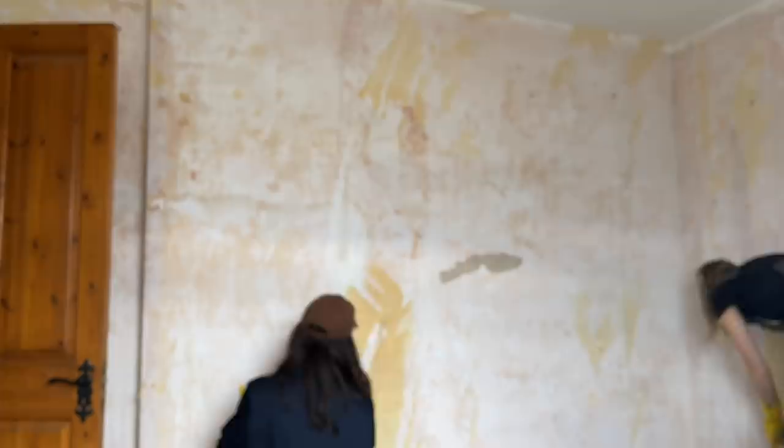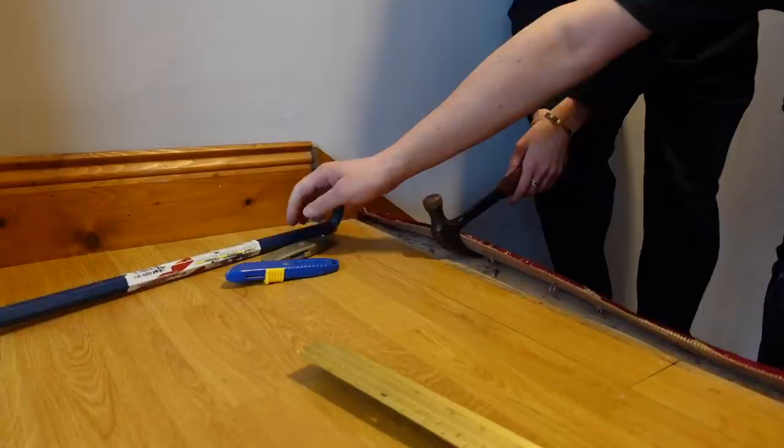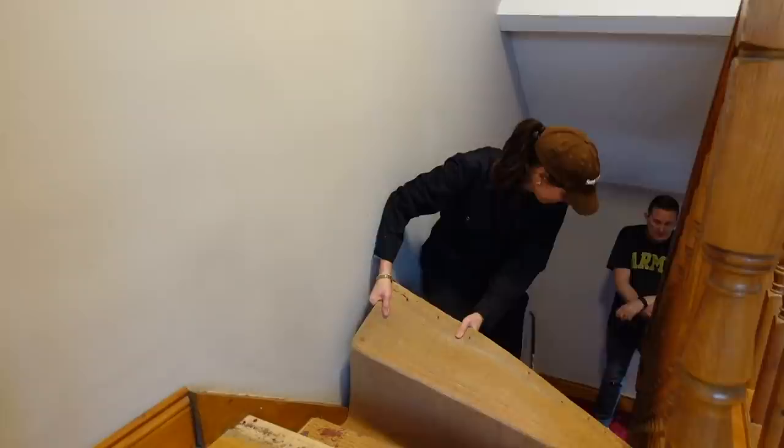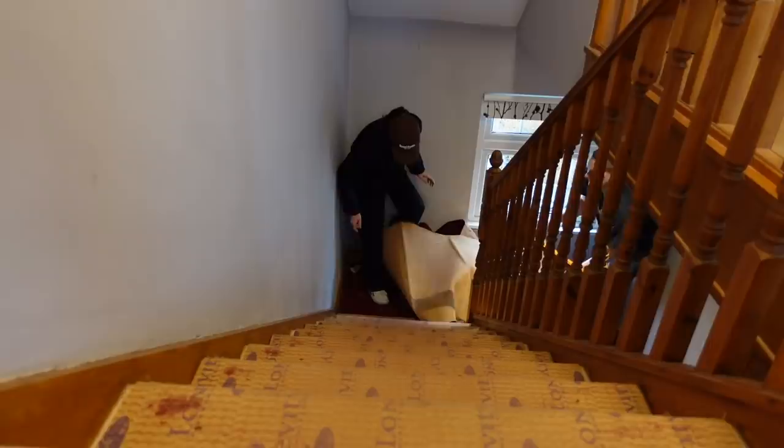When it came to removing the carpets, I was actually so surprised at how easily they came up. You can use a hammer or a crowbar just to get that initial bit off. They might have little staples and nails, so you obviously want to be careful. And then it's just a case of pulling it up, and it's very satisfying. I was having the best time doing this. You'll see there's a little spongy layer underneath it that just lifts straight off as well. It is so satisfying.